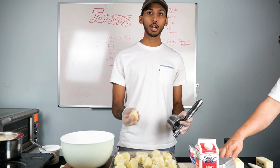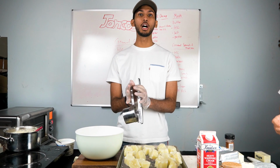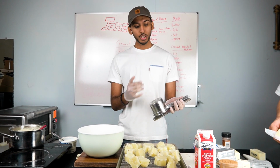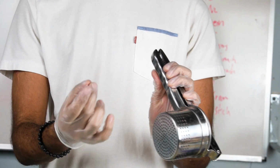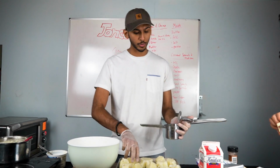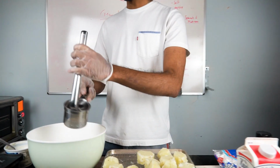So now we got our potatoes out of the water. They're dry, cooked all the way through, nice and fork tender. We're using a ricer right now. We call it a ricer because you see all these small holes. The purpose of these small holes is to turn things into things that look like long grains of rice, short grains of rice. We're gonna put potatoes inside right here, a few at a time.